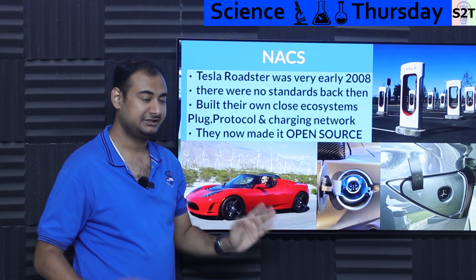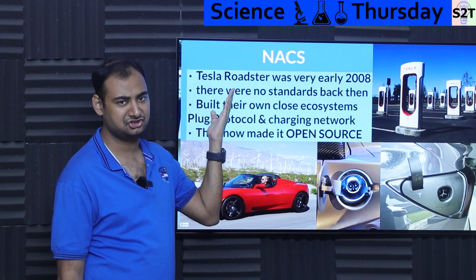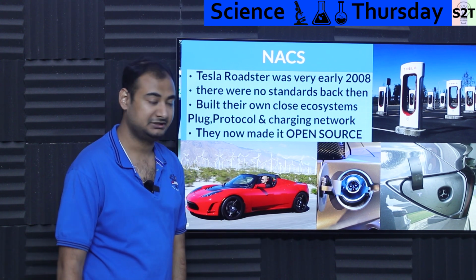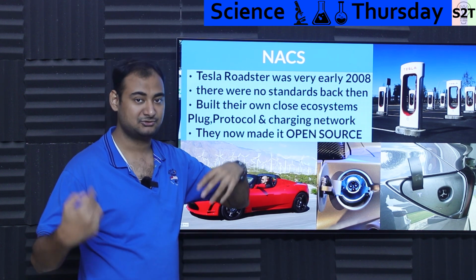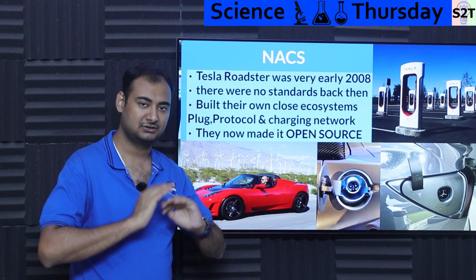However, now they have opened it, and rather than calling it their own custom Tesla standard, they have called it the North American Charging Standard. So now it's open source. What does open source mean here? Simply, you can make it. You can go YOLO with it. Meaning, if you build a device, let's say a vehicle that absorbs power from this network, it will work. The network will work with you, and Elon Musk will not file a patent lawsuit against you. You can go YOLO on it.